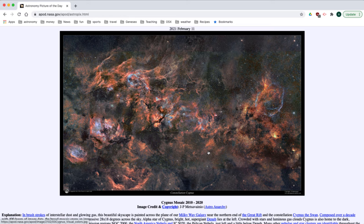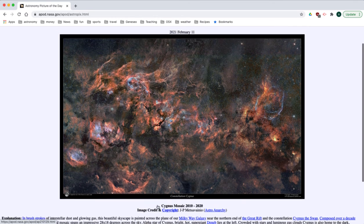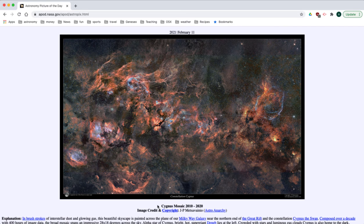This set of images, probably thousands of them, were taken to put the piece together to make this complete composite. Over a decade, 400 hours of image data. It is a stunning accomplishment. Usually you can't see this much fine detail and faintness on an image this large. And it's just covered with nebulosity.